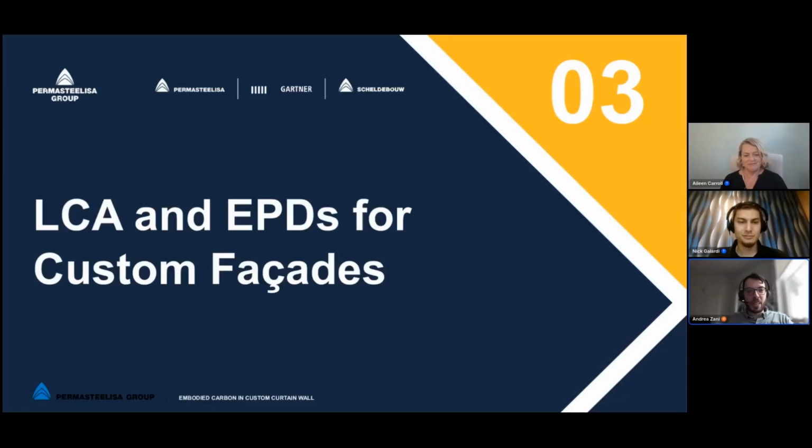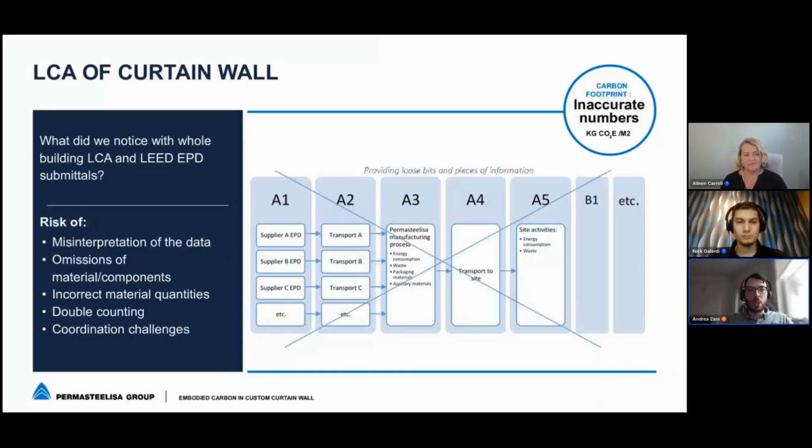But let's dive into the life cycle assessment, how we use One Click to inform the design, to optimize the design, and to then generate the EPD for the project. So we started a few years ago and realized that facades, and especially custom curtain wall, are complex systems. We have multiple materials, quantities that change on every project, the way that you install the facade changes. So you have a lot of variabilities and a lot of data from the suppliers, a lot of data from us. So in the past, we were trying to submit all this data to our architects and clients, and sometimes they were misinterpreted. We were counting incorrect material quantities, double counting. So at the end, the picture was not really accurate.